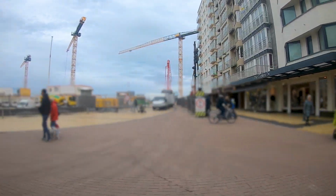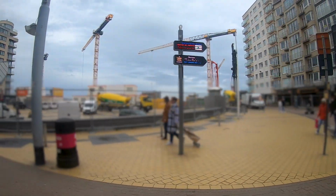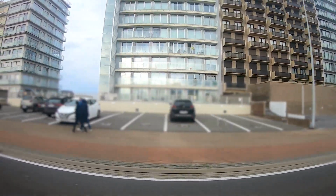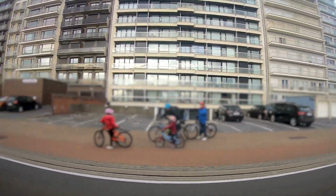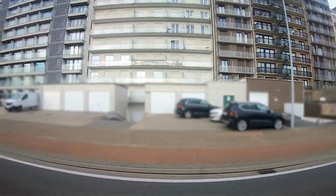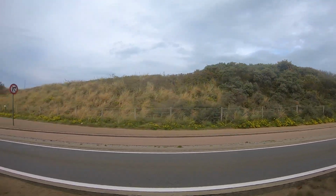There used to be a casino, it's currently replaced by a new one, and after that we are passing these huge buildings which are unfortunately blocking the view. I don't think these buildings are too beautiful, but they are quite common here in Belgium and they are mostly directly at the beach. And now we are slowly reaching Lombardszijde, and in Lombardszijde there has been a change.